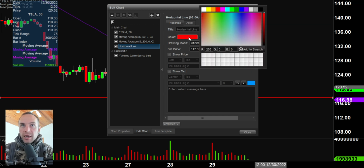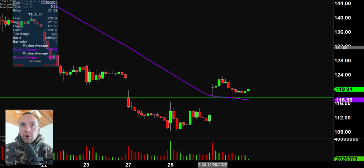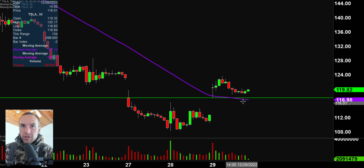But that level here was an area of resistance, but with the price gapping up above it this morning, you would expect it to act as support. And in the opening 30 minutes, price dropped down and bounced right off that former breakout point. So again, classic example there of just a little small way that charts can be so powerful.